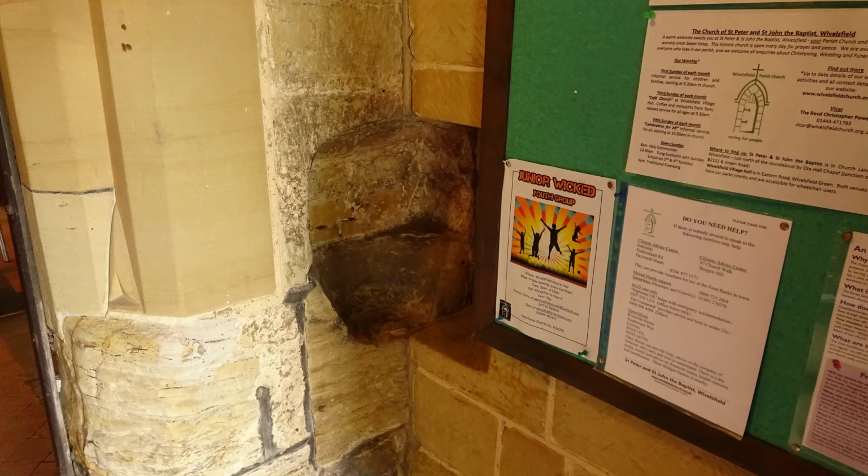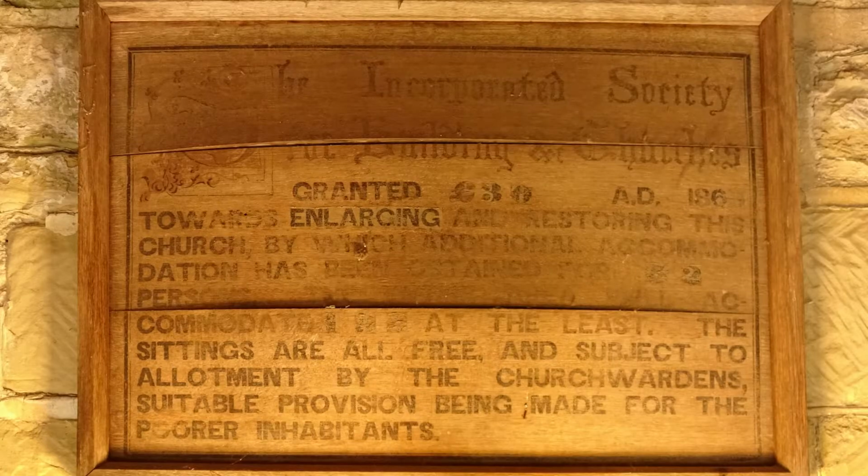To the right, notice the holy water stoop, not currently in use. And above the door, you will see a panel indicating the seating capacity of the church in Victorian times.